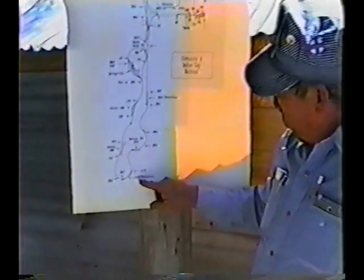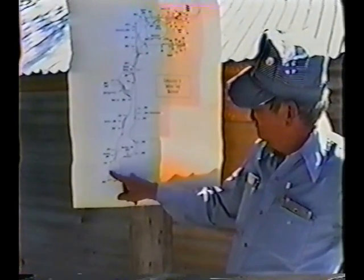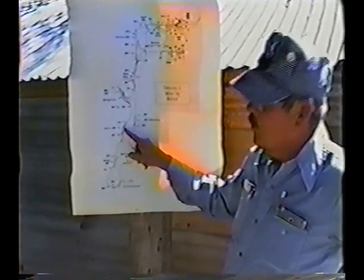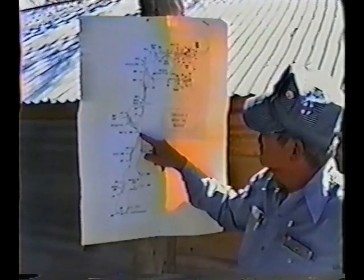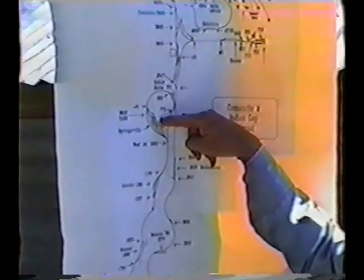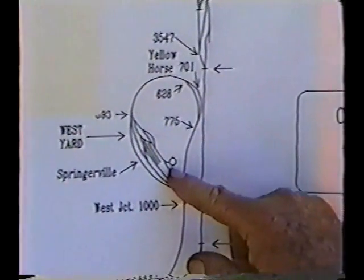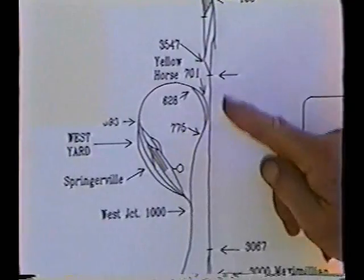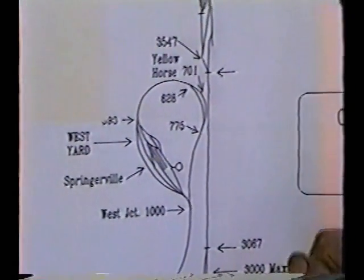You go upgrade through Tehachapi, and turn back, go through a shallow cut, and then it's downgrade through Anasazi and Godibo. You kind of flatten out, and into West Junction, and around this return loop and into the west yards at Springerville. That's the west end of the railroad. We also have a turntable at the west yard if you want to turn and go back out the way you came, or you can run through and come on back out the same direction.